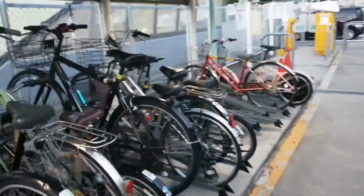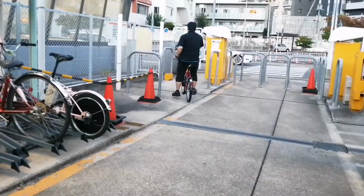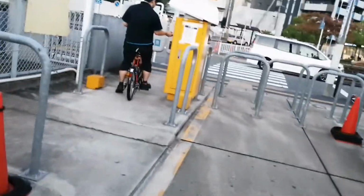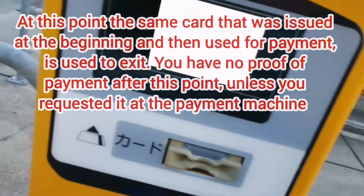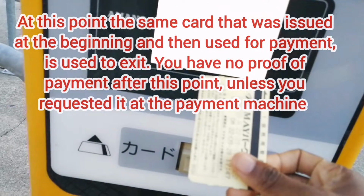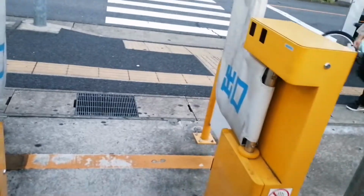But here I'm picking up my bicycle first. Quite huge, has been serving me very well, and saving me some money. And there the guy has gone through. As you can see, he stops to insert the card and the barriers open, and I am doing the same with the same card. So the card is taken and you don't get to take it with you at this point. And that's it for parking bicycles.